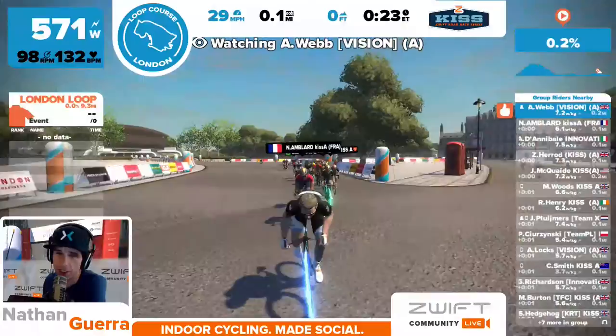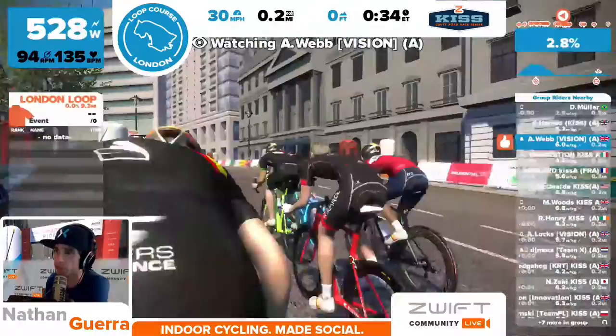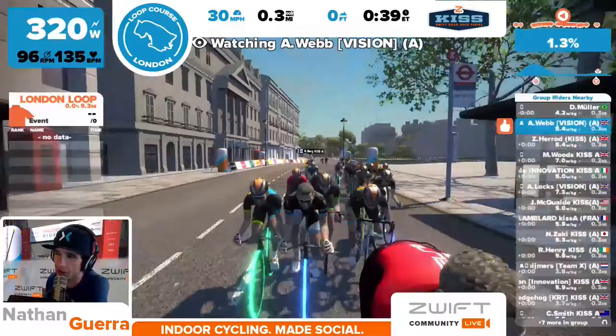The FTP for this A race that's just taken off is going to be riders that are about 4 watts per kilogram or higher for their functional threshold power. In the B category, it's going to be 3.2 to 4.0. The C category, if you're jumping into a race, it's going to be 2.5 to 3.2. In the D category, it's 2.5 and under. So there is racing for everybody of all ability levels out on Zwift.